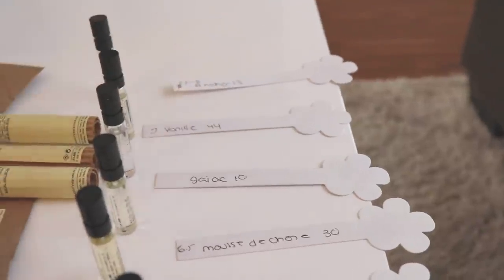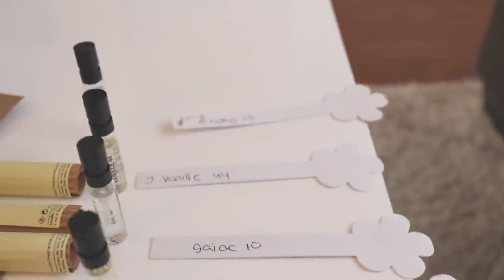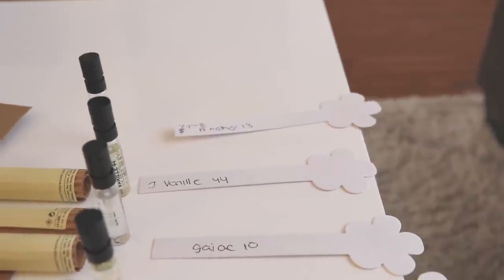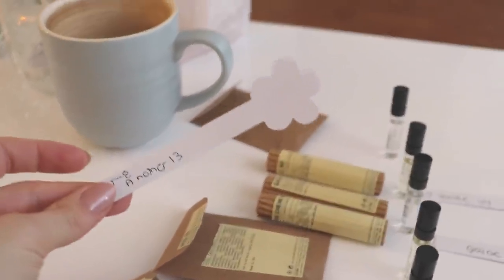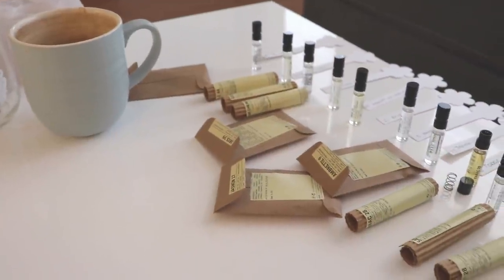And then we have the Gaillac 10, which I didn't even give a number to, but I really didn't like it. The Vanille 44, which I was a little bit disappointed in because it wasn't the vanilla I was hoping it would be. And then we have Another 13, which is the very unique one. Yeah, that one is really, really unique, and that one's worth playing around with a little bit. So you guys, that is about it.